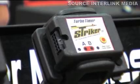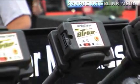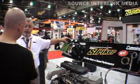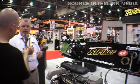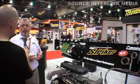Turbo timer. Every manufacturer out there in the diesel market recommends that if you've driven the truck hard, off the freeway, pull in, set, let the truck idle for 1, 3, 4, 5 minutes to cool the turbo, allow it to spin down. Because if you shut the ignition off after you're running fast, that turbo is spinning at thousands of RPM with no lubrication.